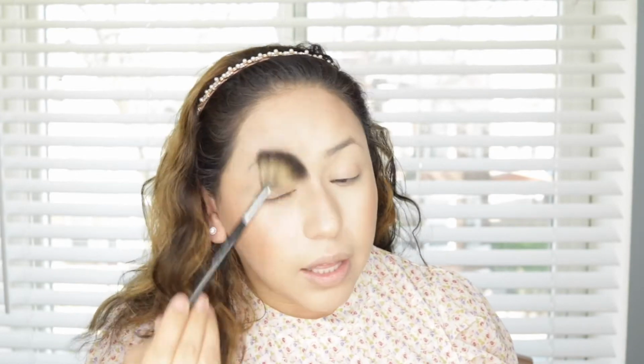So what I normally do is grab a little bit of this, top of the axis, and just fan it. And this highlighter gives you the most beautiful light to your cheekbones. It looks so pretty. I remember when I first tried it, I was so in love. Another reason why I like this highlighter is because if you apply very little, it gives you a more subtle type of highlight, but you can definitely build it up. And this brush is amazing. I've tried a lot of fan brushes, but honestly, by far, this is my very favorite.